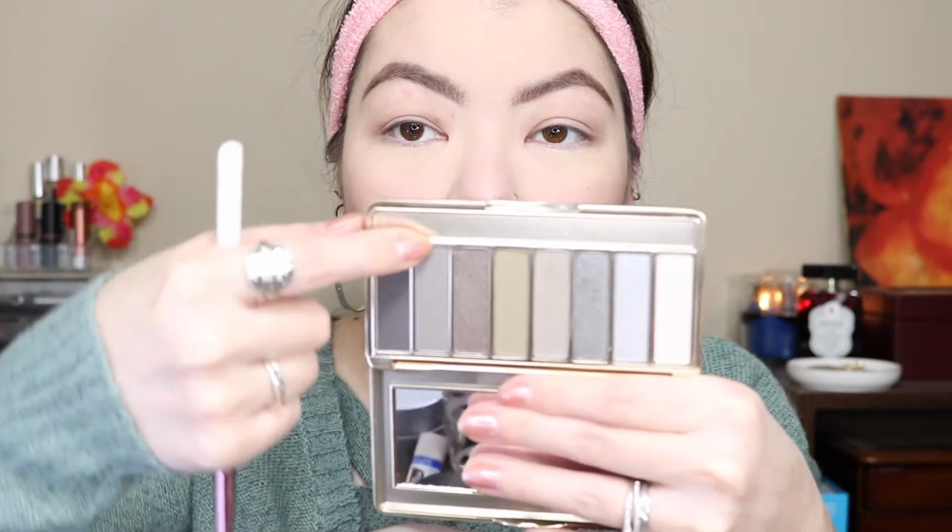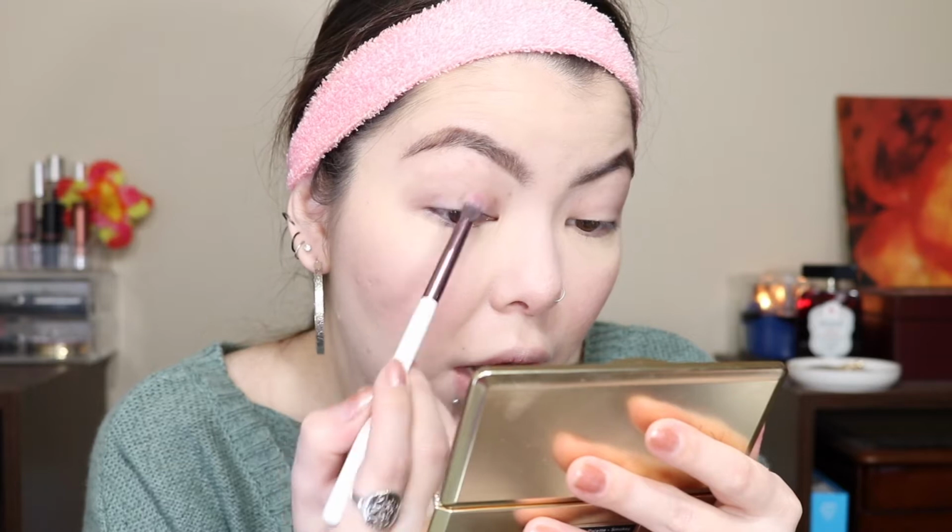Next, I'm gonna take my BH Cosmetics domed blending brush and I'm gonna take this very light gray metallic color right here. I'm gonna put that on the outer corner, or not. All right, so that color is a bust. You guys, nothing is showing up today. Nothing wants to participate in this. What is with this eyeshadow? I don't know what's going on.